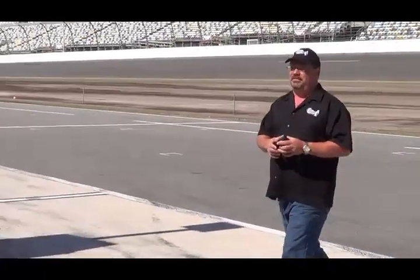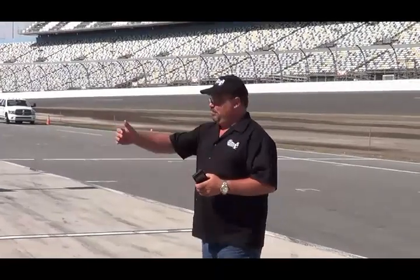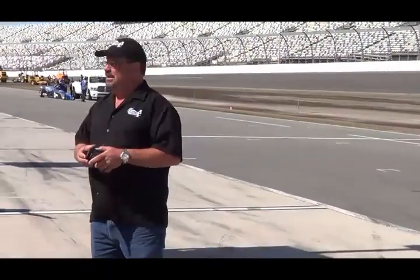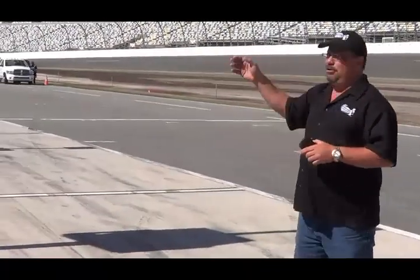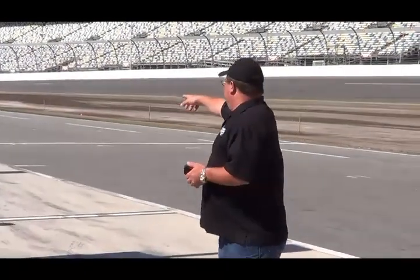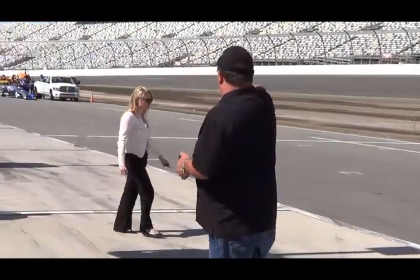There's going to be a ton of flame that comes out the back of the car. It's going to be really, really hot. If you're this close to the wall, it's probably going to be pretty hot for you. She is going to start the car down here and turn up and start running down. She's going to drive up here to the white line.